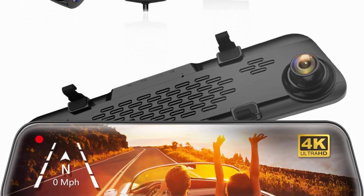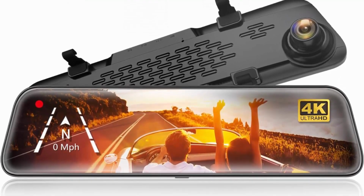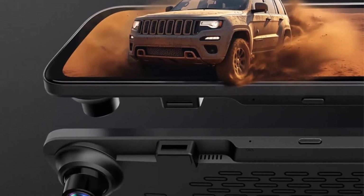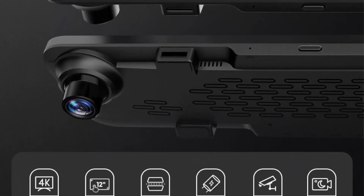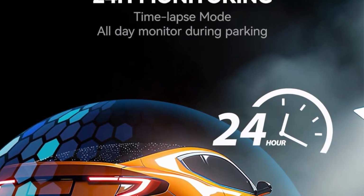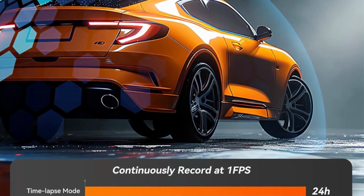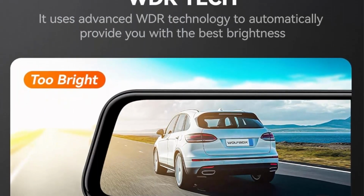Upgraded 4K UHD clarity. Experience stunning detail with the front camera's upgrade to 4K UHD, 2160p resolution, paired with a 1080p rear camera. The extra-large 12-inch display provides 1.5 times the viewing area of a standard mirror, significantly reducing blind spots for enhanced safety. Larger screen and wider view, the Wolfbox G840S mirror camera features a 170 degrees front lens and a 140 degrees rear lens, offering a broader field of view to minimize blind spots during driving and reversing.